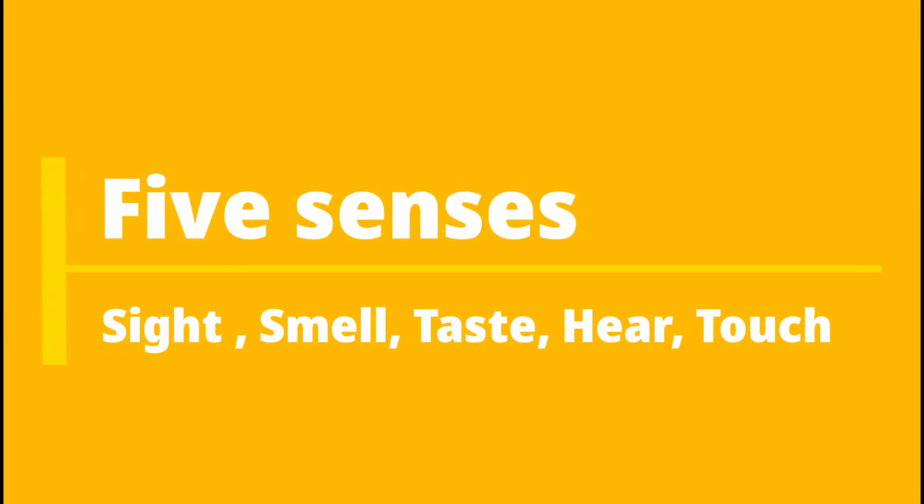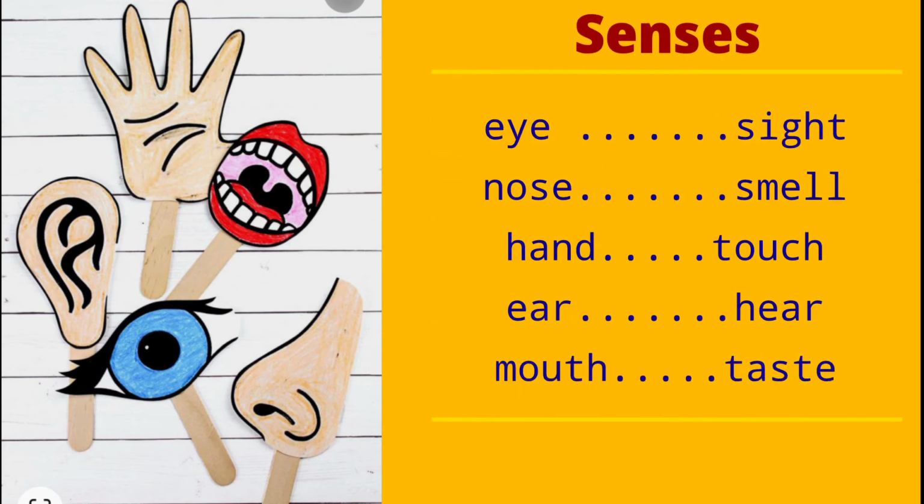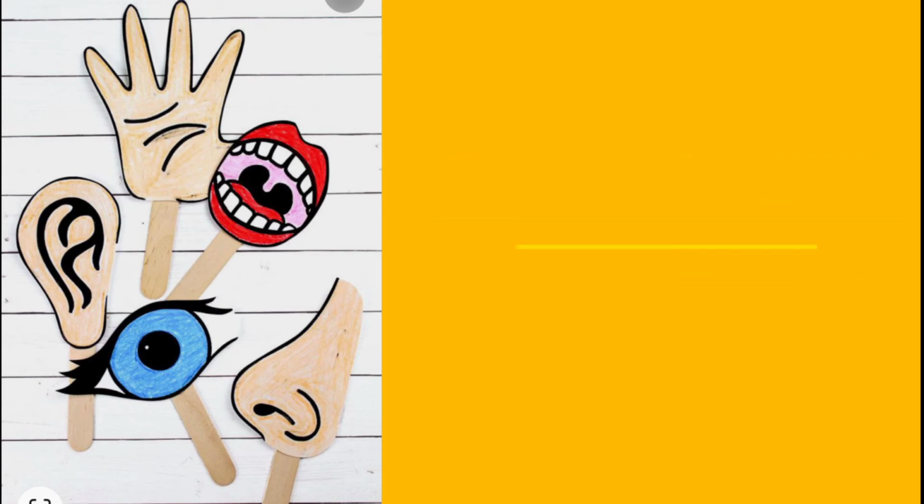Kids, let's talk about the five senses: sight, smell, taste, hear, touch. In this picture, we can use these organs for our senses. Eye is for sight, nose is for smell, hand is to touch, ear is to hear, and mouth is to taste. Now we are going to explain these senses one by one.